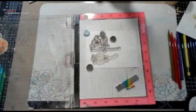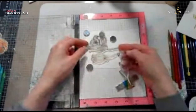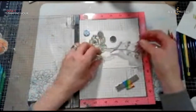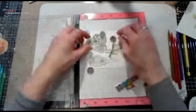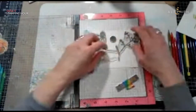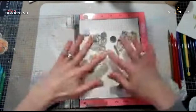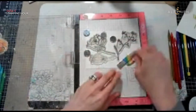I'm also going to grab in one of those filler pieces. And I'll have him angled in a bit like so. And again, I plan to have something going across here to cover up where they all meet in the middle. So let's pop that all down.